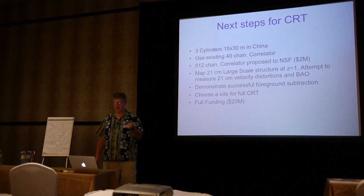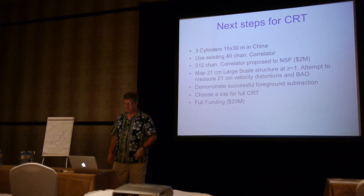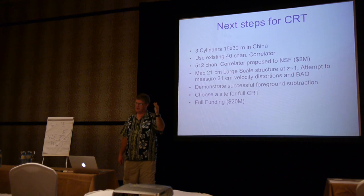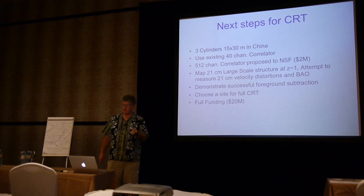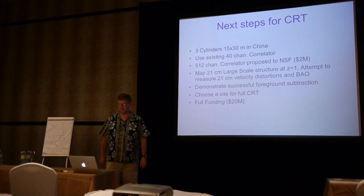Our next goal is to map the large-scale structure using 21 centimeter intensity mapping at redshift 1. I think, and also if we can, the BAO signal is about 10% of the large-scale structure signal. It's a little harder to get. But we'll look for velocity distortions in that data. That's interesting, I think, to people studying gravity. And we'll look for the BAO signal.